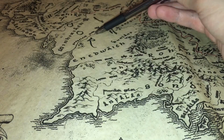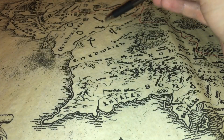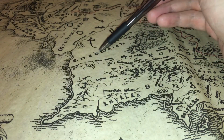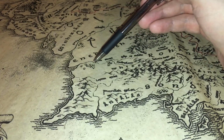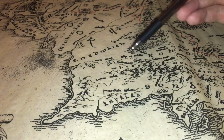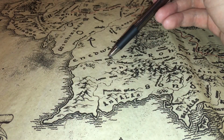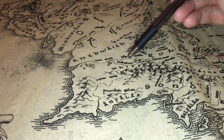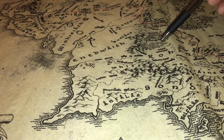So we talked about the Grey Flood River here, and with Inedwaith we've got another river here, the Ison, which undoubtedly lends itself to the Isengard later on. The Ison River here goes through the Gap of Rohan, the southern tip of the Misty Mountains and Fangorn.